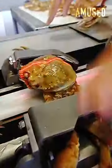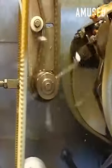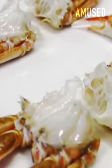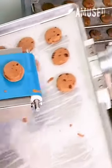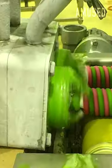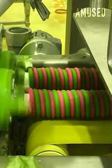Crabs are broken down by various cutting and cleaning tools to produce ready-for-sale crab legs. A robotic arm rapidly loads cookie trays by using an exact movement schedule every time. Multicolor ice cream cakes are rolled up at lightning speed with clockwise moving twister rotary heads.